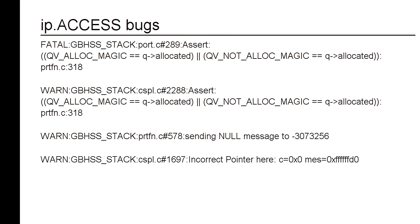Java. It's an assert checking that this queue allocated thing is either allocate magic or not allocate magic. So the queue is, I guess, not allocated, but it's also not allocated. I don't know what they've done there.